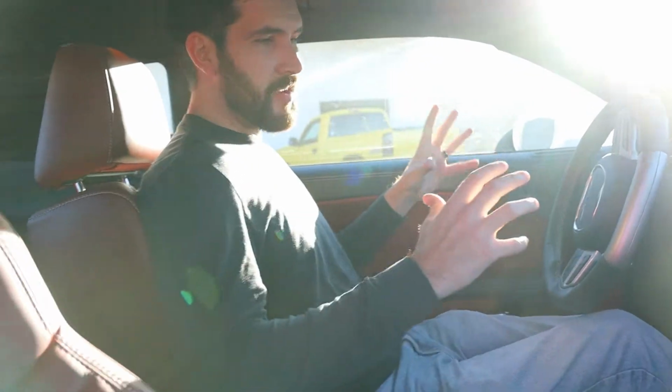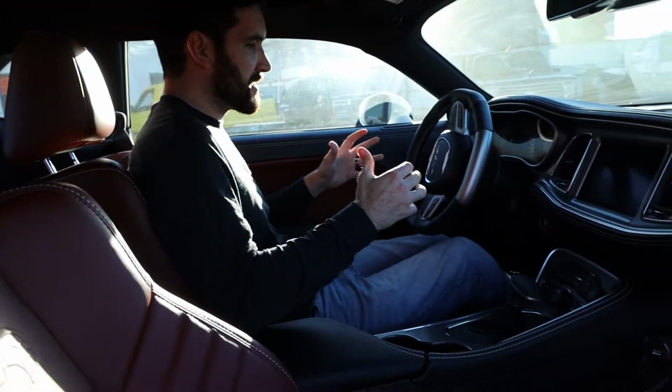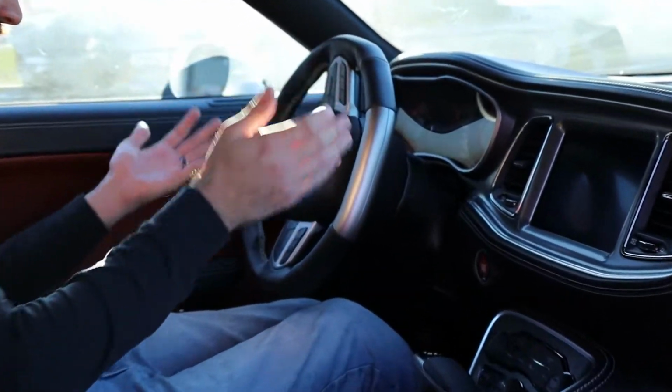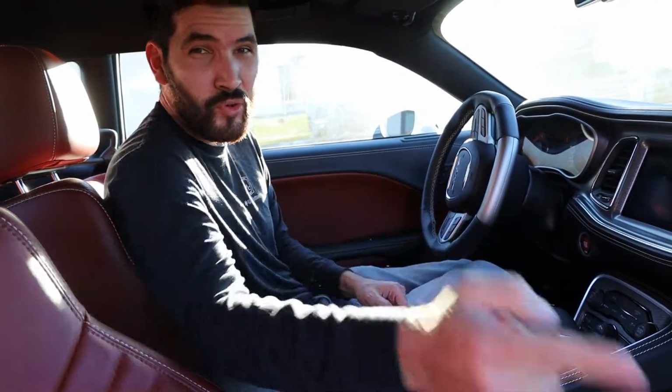These seats are very comfortable. They hug you. Nice leather. Got the SRT Hellcat on it on the top. It is just super, super nice. This steering wheel, which is kind of sideways because of how we angle them for these videos, also really nice. It is a racing wheel. It looks really nice. The speed gauge doesn't go up to 200, but it goes up to 220.